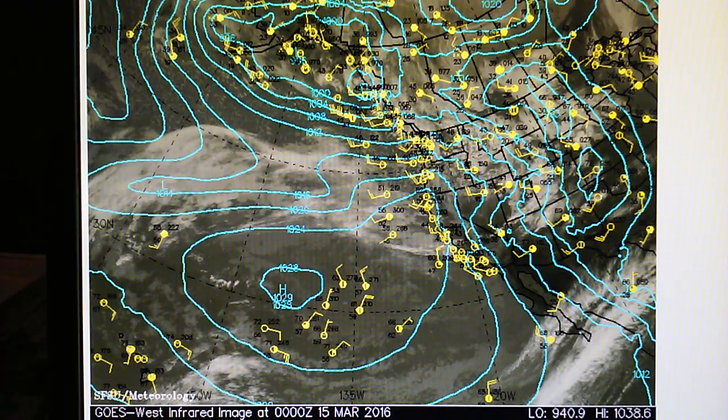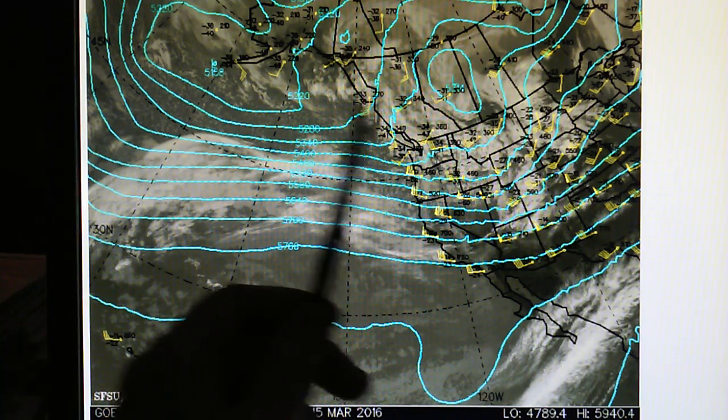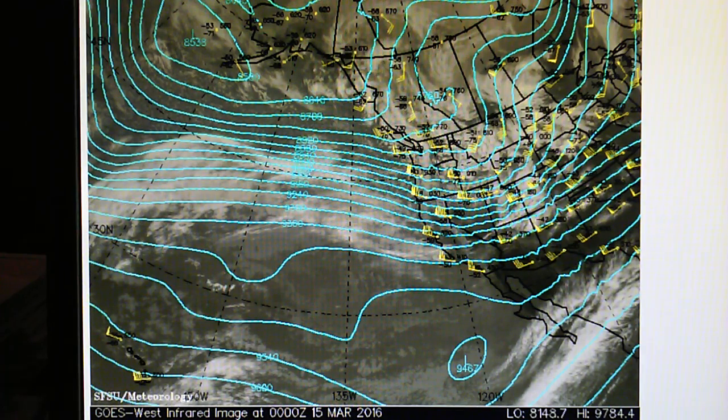All right, let's look at the 500 millibar map, and we can see that there's a low right down here, and that's indicated here with that trough. And we've got a low up here, a low over here. And of course, the jet stream is moving right on into the west coast. Okay, here's the 300 millibar, and they're indicating a low right here, and we have a couple of areas here that are indicating low pressure.